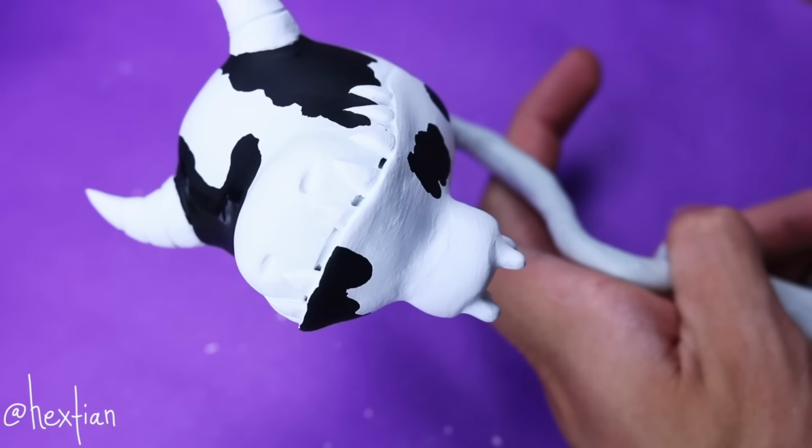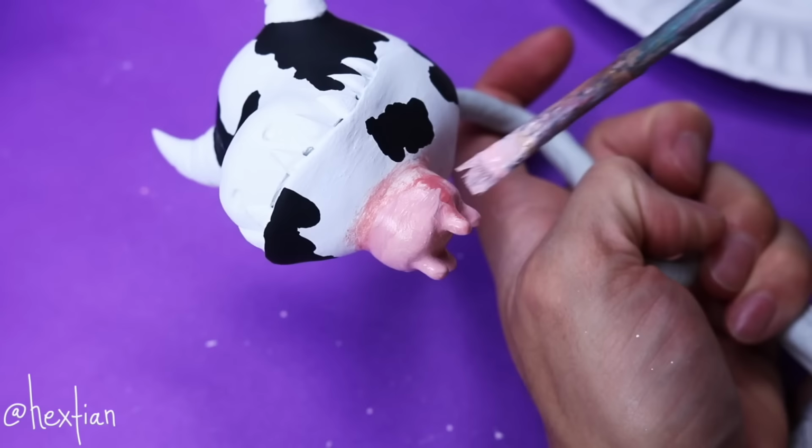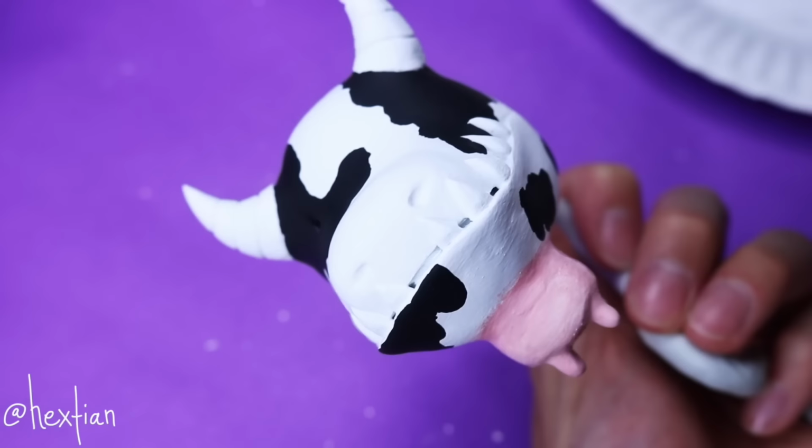I was very, very tempted to make it strawberry, like pink as well. But I'm like, let's not, because the black and white one is more iconic. And of course, we are painting the udders pink, you know, peachy pink. This was a mixture of two colors, and we're trying to blend it onto the cow plant.